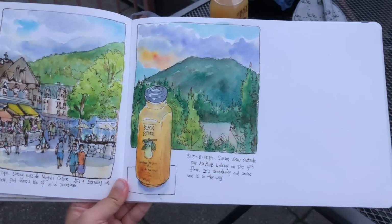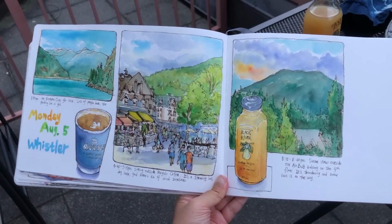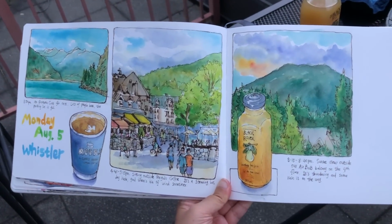Okay, so here's the look of my finished sketches done after dinner. It took me about 25 minutes. And here is my afternoon in Whistler.